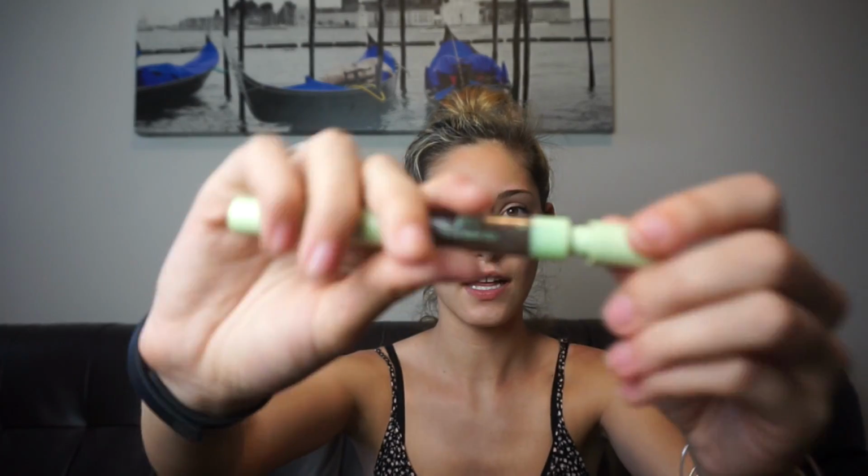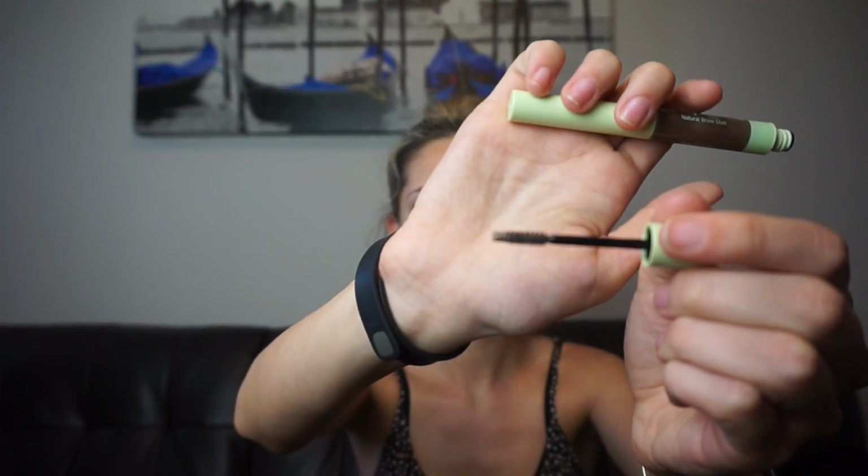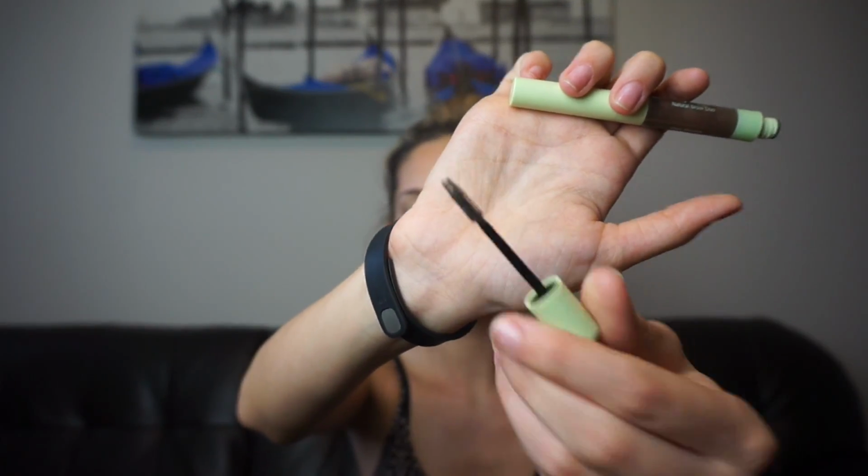So this is the gel applicator, a little tiny one, and then the pencil, so it actually twists up and down, and it is in dark brown, and it works really nicely because it's not too liquidy, the pencil. It goes on really nicely and it mimics the hairs really well.